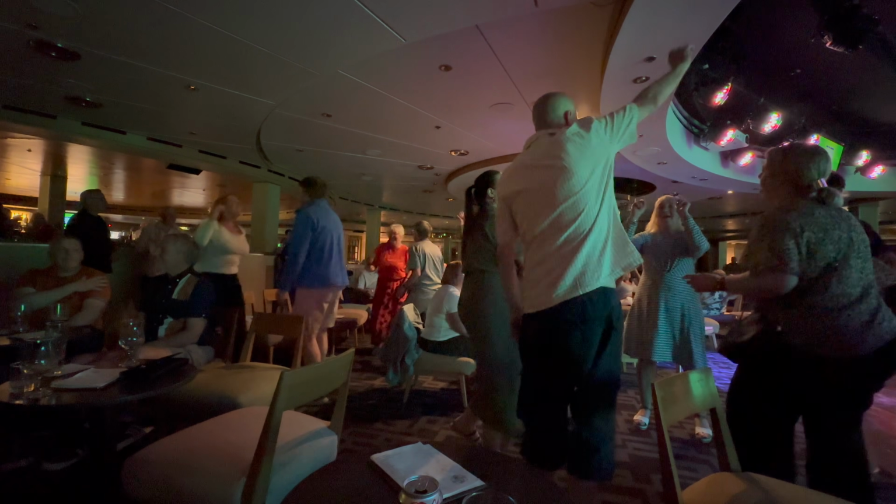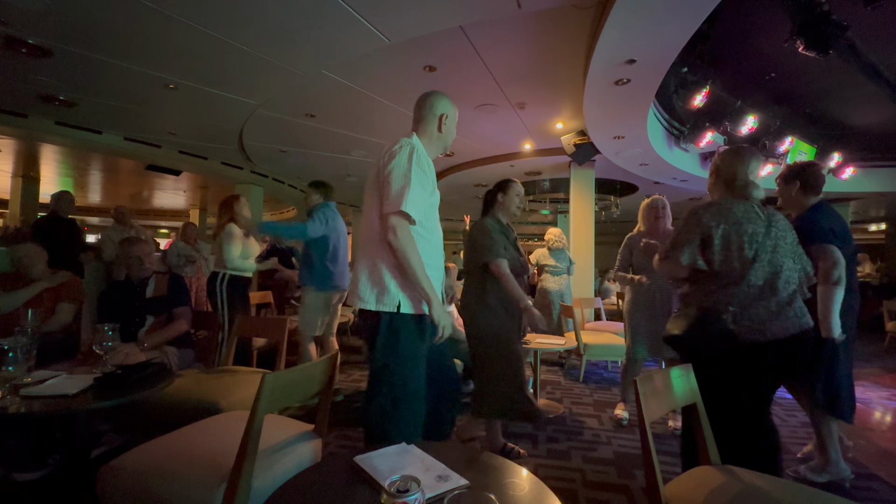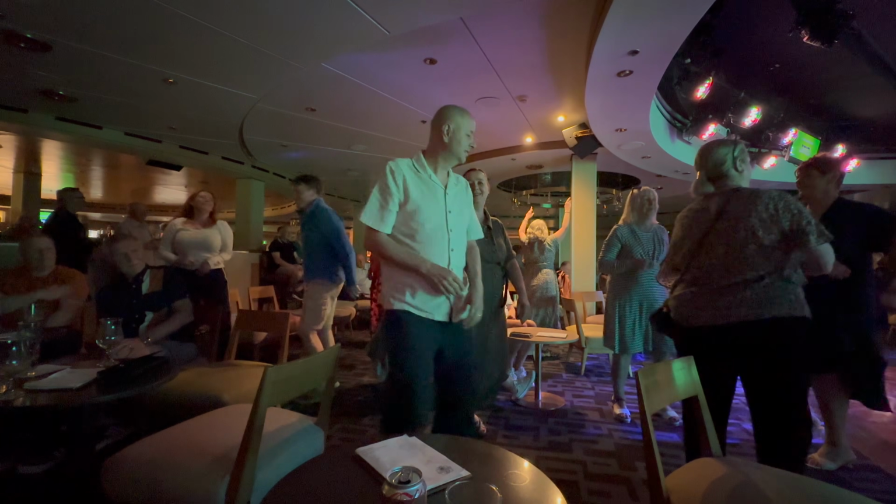We headed to bed at around about 12:30, which, to be honest, we were super impressed. We made it out that long after such a long day, but we were definitely ready for bed and we were very pleased to be heading back there.